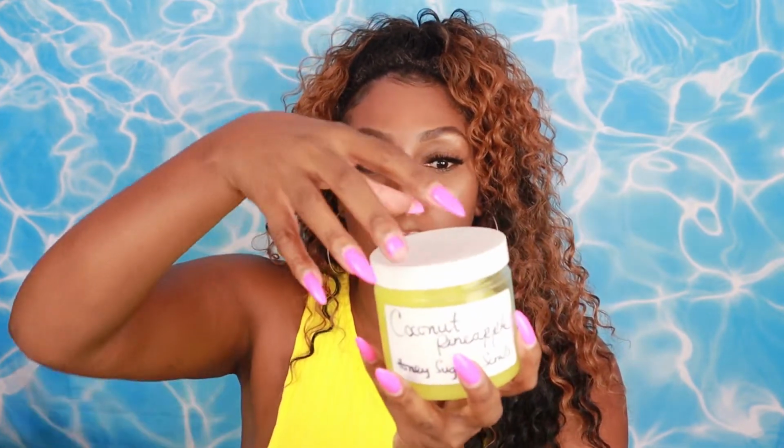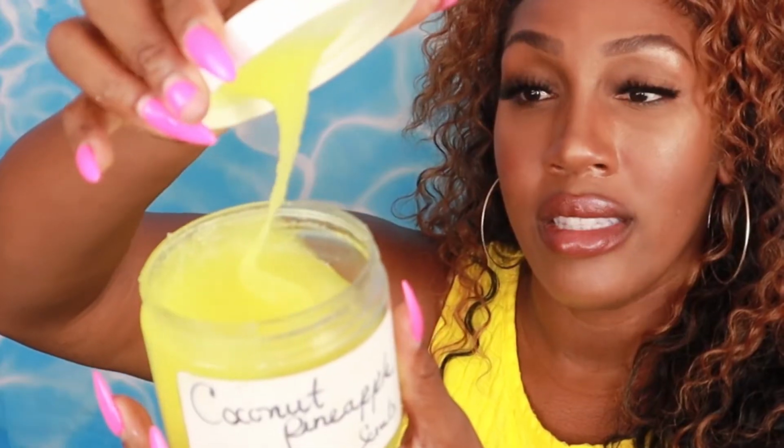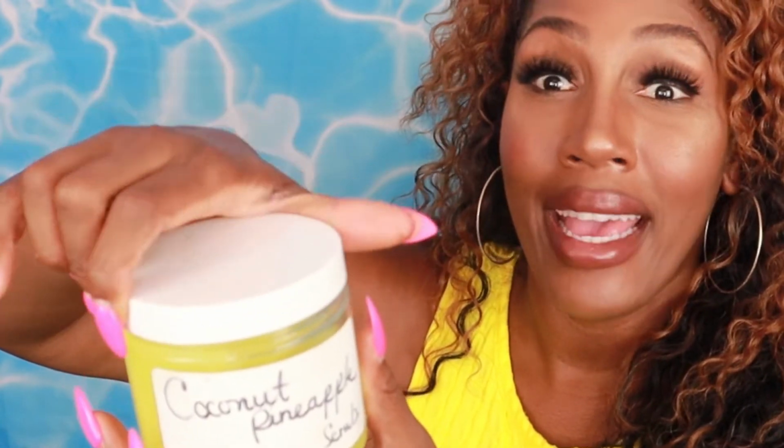So the body scrub that I use on my skin to make sure my skin looks the best is this body scrub that I get from my local nail place. And this is coconut and pineapple. It's a honey sugar scrub and it looks like that. And it smells amazing. It smells so freaking good, y'all. And this is good to get the dead skin off of your body, to make your body smell good. I use it up under my arms. I use it all over my body.